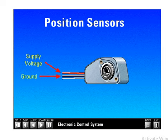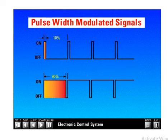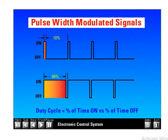The second wire is a ground wire from the ECM to the sensor that provides a 0 volts reference to the sensor. The third wire is a signal voltage from the position sensor to the ECM. The accelerator pedal position sensor generates a pulse width modulated signal, which is a square wave. A square wave is either full voltage or 0 voltage, on or off. Duty cycle is the percent of on time.